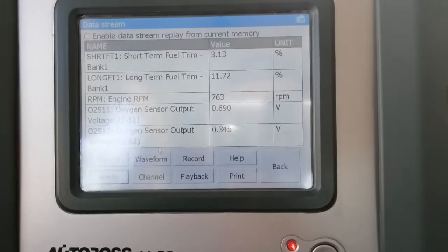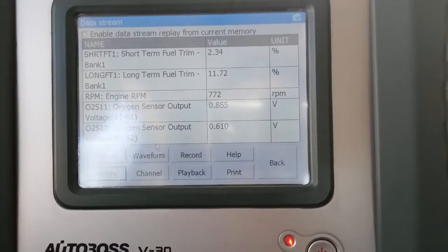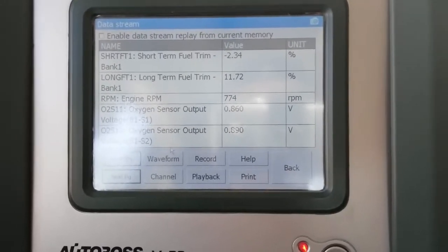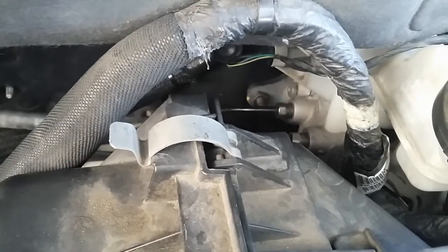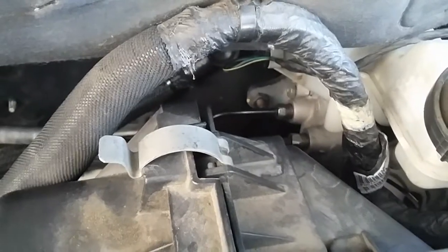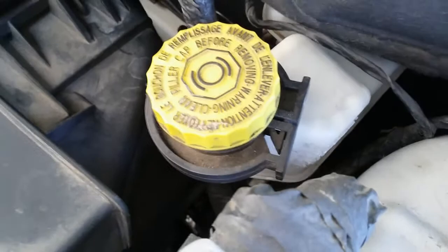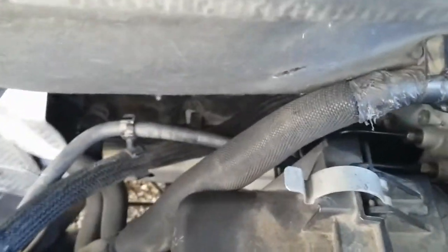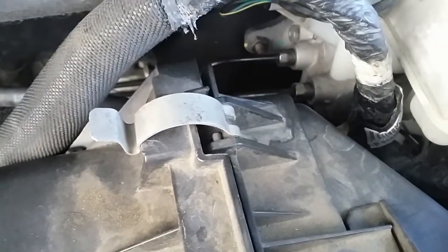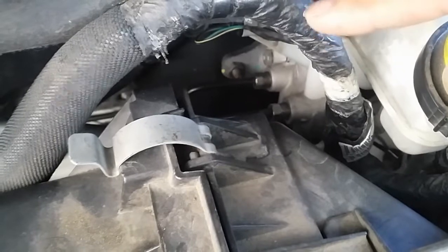So now let me go out there and show you guys the obvious, because as soon as I opened up the hood, the first thing I heard was a hissing sound around the brake booster area. Alright guys, so I'm here around the brake booster, around the master brake cylinder. I'm not sure if the camera is picking it up, but there's that hissing sound. Hopefully you guys can hear it. It's hissing just around the area where the brake master cylinder attaches to the brake booster.